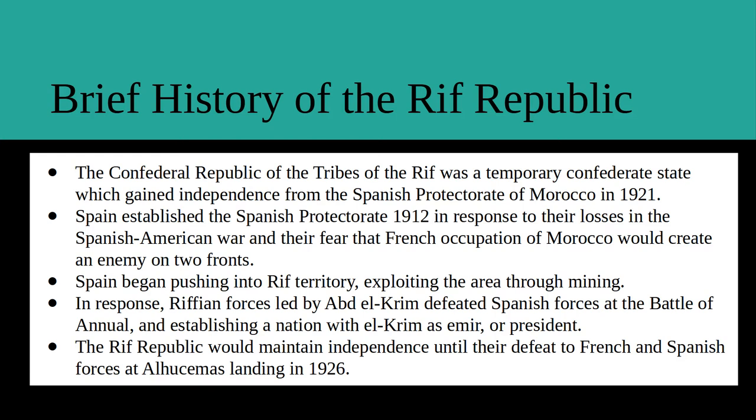And the tribes in this area did not like that at all. And so they revolted and established their own nation in 1921. And they maintained this nation until 1926 when they lost it at the Battle of Alhucemas.